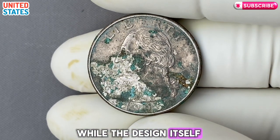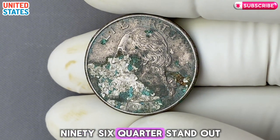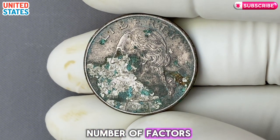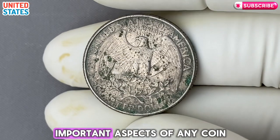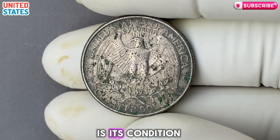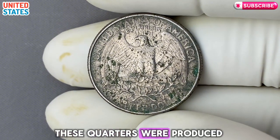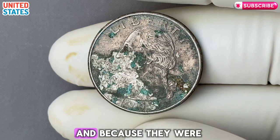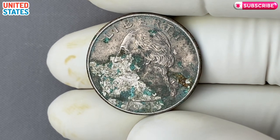While the design itself may seem like a typical U.S. quarter, what makes the 1996 quarter stand out is the sheer number of factors that contribute to its collector appeal. One of the most important aspects of any coin is its condition. In 1996, these quarters were produced in large quantities, and because they were circulated extensively, many of them show signs of wear.